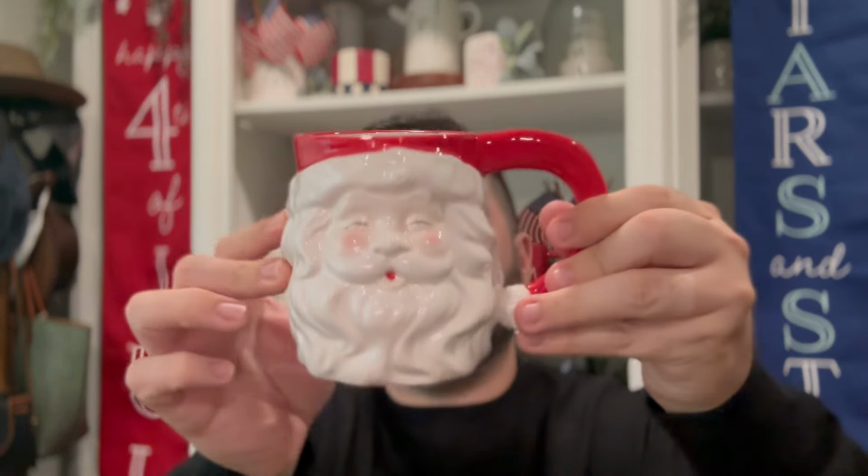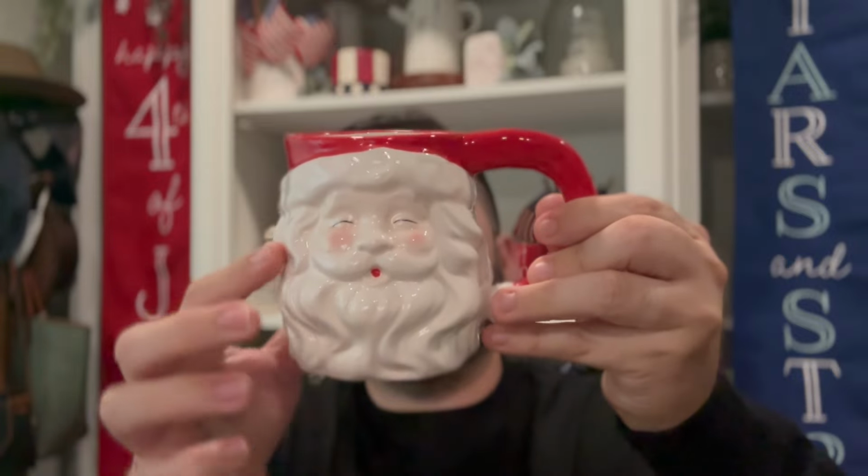And it looks like they're completely brand new. Not sure if they were used at all, but I just really loved it, and I thought it would be perfect to add. That face is so cute. And it's almost kind of giving that old-fashioned look. It won't be a real vintage mug, but I absolutely love it. It will go so well with the rest of my collection for the Christmas season.